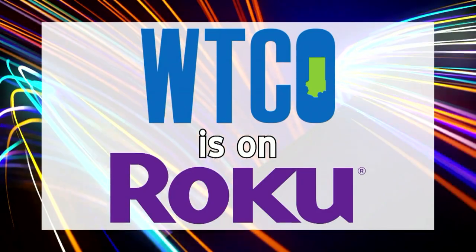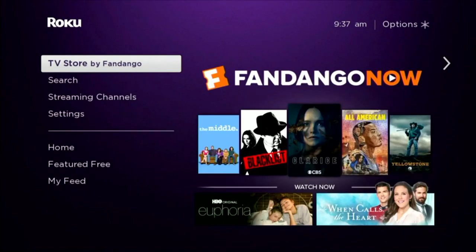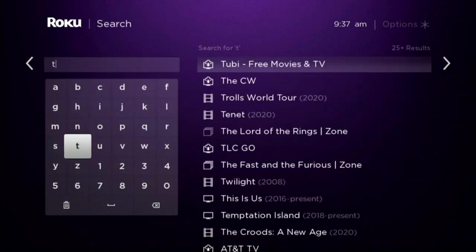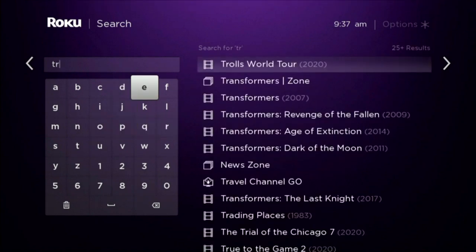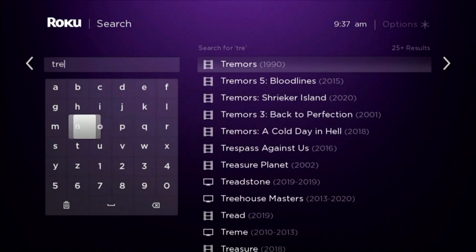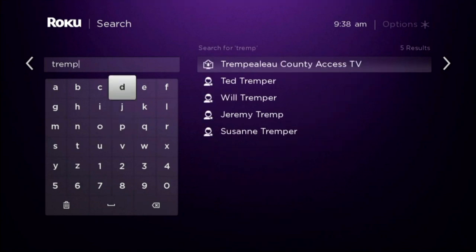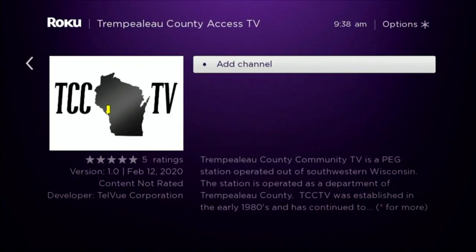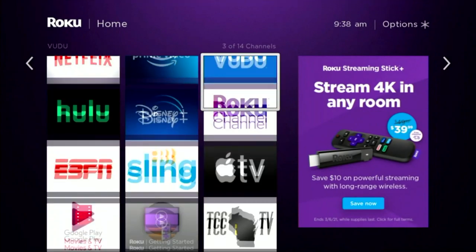WTCO TV is available on Roku TVs and devices. It is easy to add WTCO to your Roku TV or Roku device. All you have to do is make sure the device is on and scroll down to search. Click over to the letters and start searching for Trempealeau. That's T-R-E-M-P-E-A-L-E-A-U. The channel Trempealeau Community Access TV will likely show up as you type. Click over to it and click OK on your remote. Then click Add Channel. If you click Home on your remote, you will see the icon for the channel in your listings.